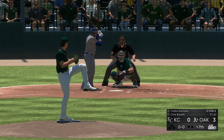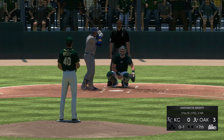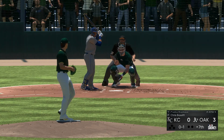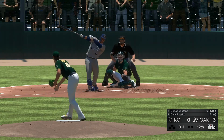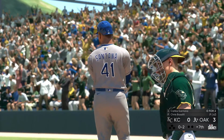Now the first pitch. And that's by him. It's 0-1. Hey, it's really hard to pitch a gem. And what helps? This guy's first pitch strike percentage, how about 100%? Can't get any better than that.